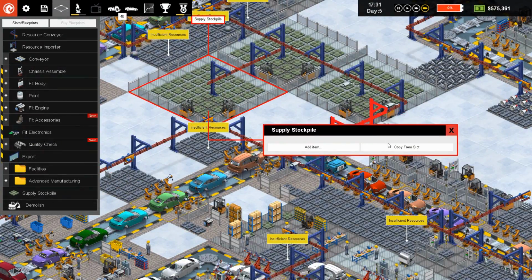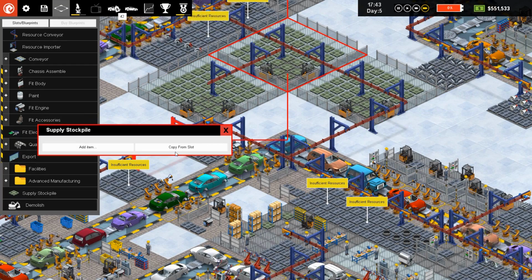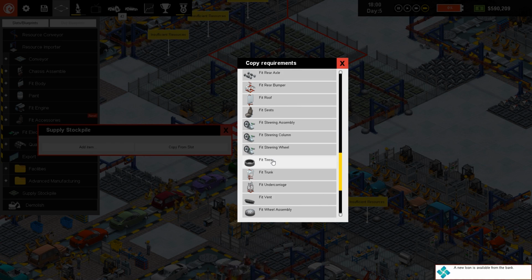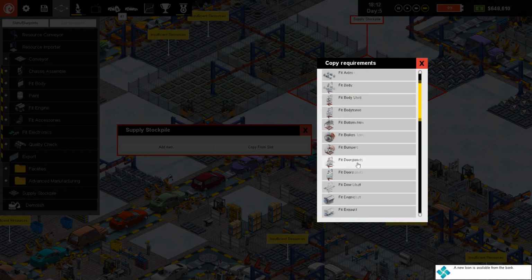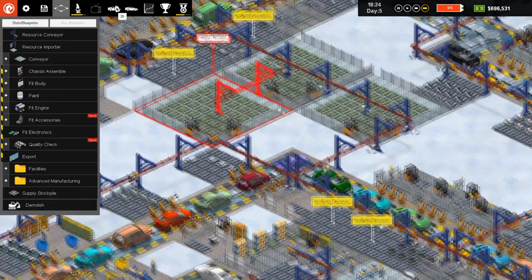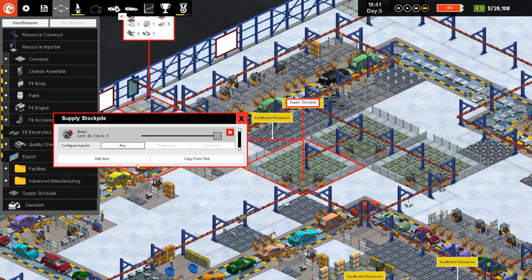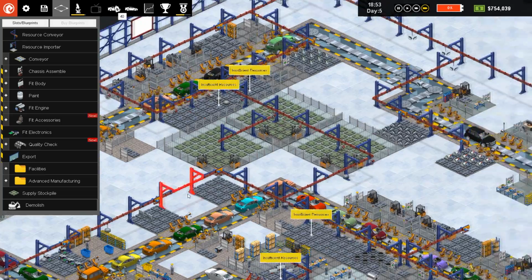Right, so you're going to be copy from fit brakes. Is that? Yeah. You're going to be copy from fit wheels. Have I got past it? No, I haven't. I'm being blind. Fit wheel. Yeah. And you can be copy from fit tires. Excellent. Okay. Cool. So that should, in a moment, get more stock. If that can actually keep up with it. I don't think it can, that's the problem.